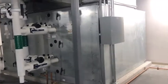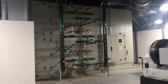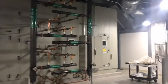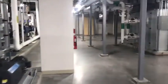Got an air handler right there. Got an ERV unit, basically stands for energy recovery. Pretty much it for this mechanical room.